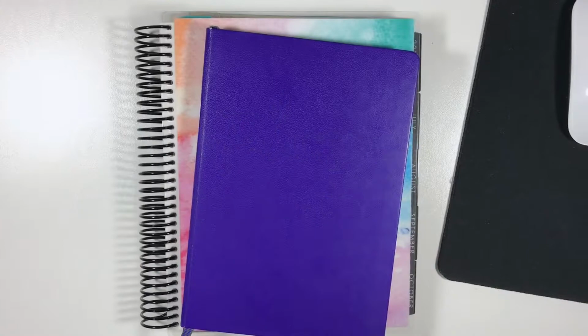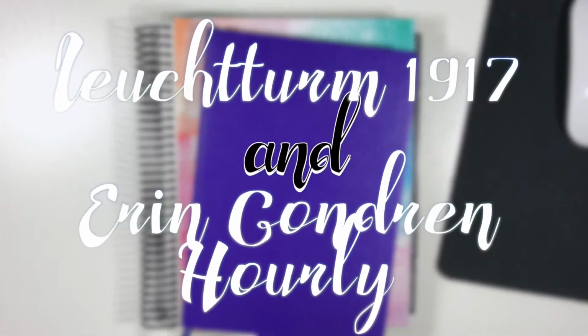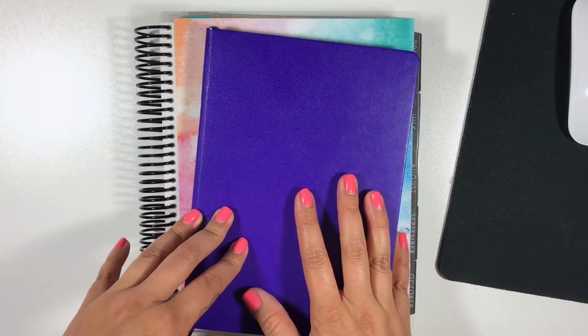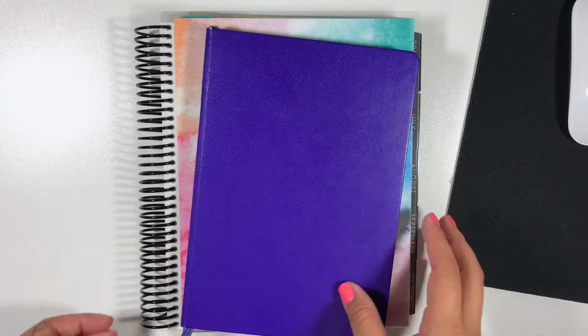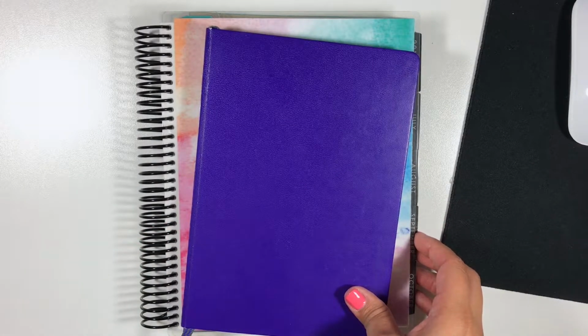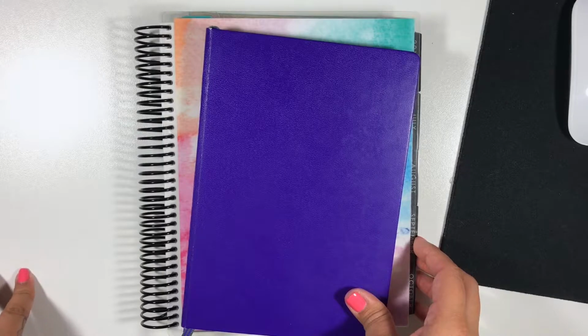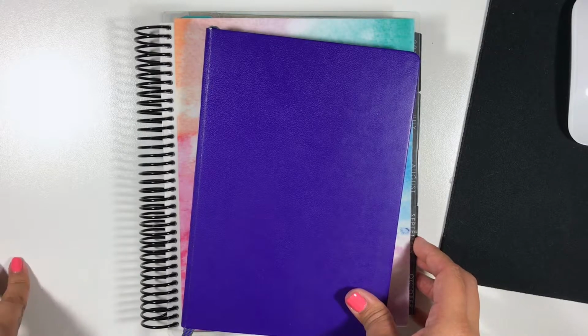What I wanted to do today is super quick. I want to do some kind of update slash plan with me. The thing is that I have been using two planners lately. Well, actually three if you count my Kate Spade, but that one has been mainly a wallet and somewhere where I can take notes for some phone calls that I get throughout the day.